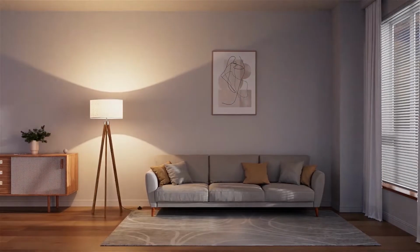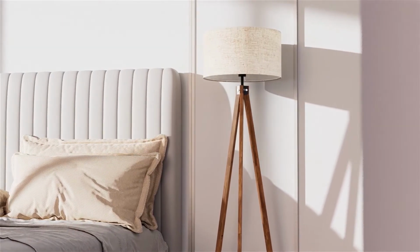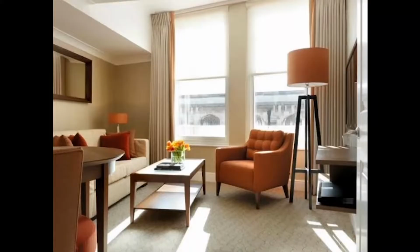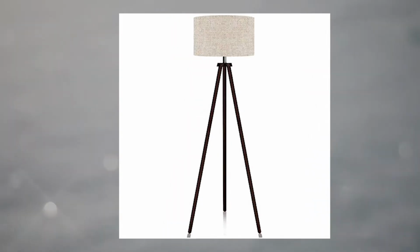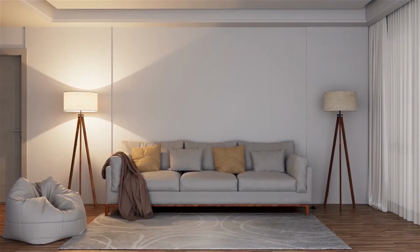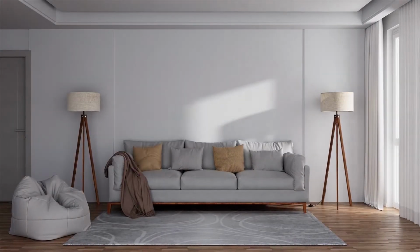The textured linen hue of this lamp is both practical and long-lasting, and it complements a wide variety of decor styles, making it versatile and an affordable option that won't break the bank. This lamp is actually based on a classic mid-century modern design, but it's understated enough to work in a more contemporary, industrial, or even a rustic setting.